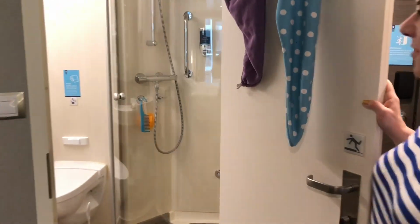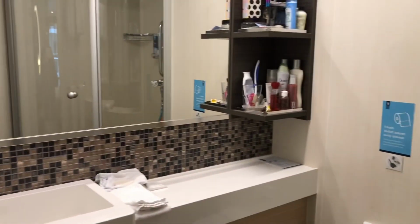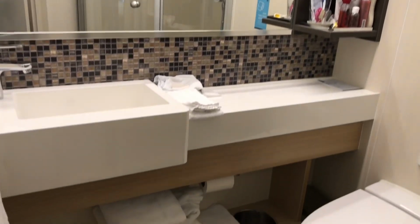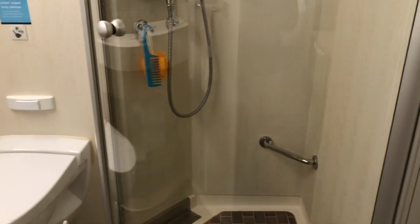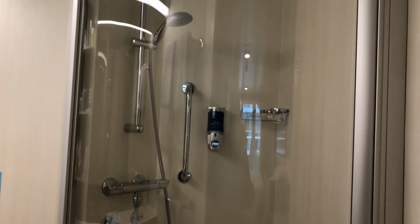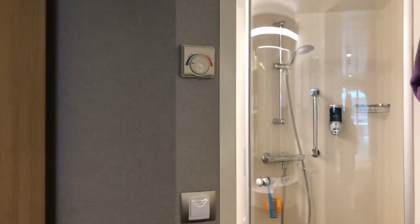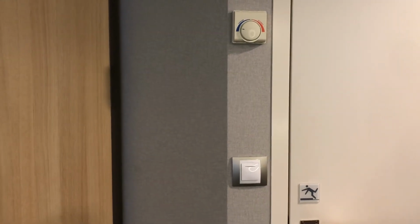Bathroom right in the front with shelving space. And the shower is actually pretty roomy, and I like it because the plexiglass is see-through, so you don't feel claustrophobic like on some of the older ships. Temperature control is right next to the bathroom. And the temperature in here is actually pretty good. We can get it pretty cool in here, which is nice.